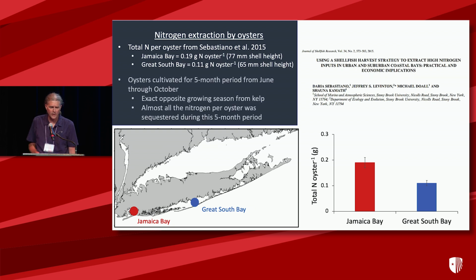Now, the important thing I want to point out about this study also is that the cultivation period was only 5 months, okay? So that went from June to October. And this is the exact opposite growing season from kelp. So the kelp being farmed from December to about June, and the oysters being farmed from June to October. Almost all of this nitrogen contained per oyster was extracted during that growing period. So when they were put in as small seed, the amount of nitrogen in the oysters at that time was negligible. So all of that nitrogen per oyster was extracted during that 5-month period.